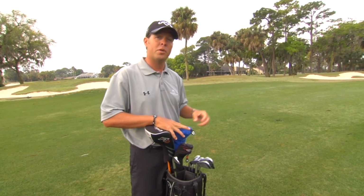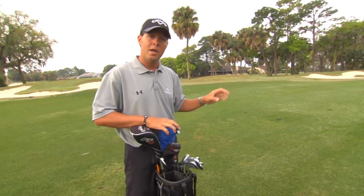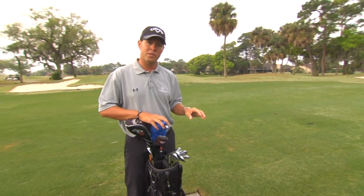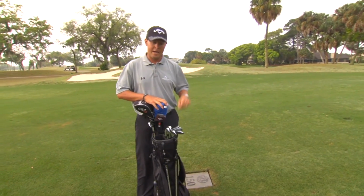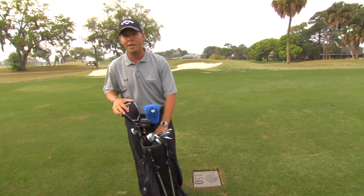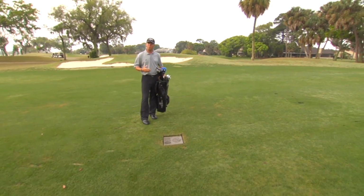They're going to try to figure out what type of shape shot to hit to make sure that they're giving themselves the best chance of scoring. And finally, when all of the planning is done, the very last thing that's going to happen is the club's going to come out of the bag. As the player pulls the club out of the bag, that caddy is going to pick up that bag and walk away. So it's part of the commitment process.